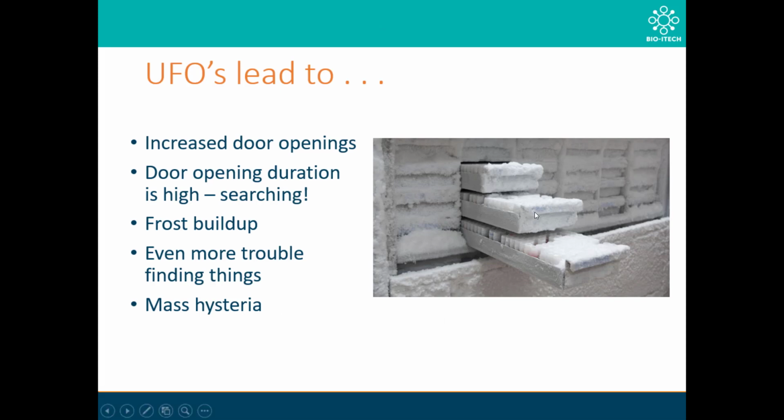What you want to be able to do is just open one of these racks, find the tube you're looking for, pull it out, close it, and walk away. But unfortunately, you have to pick up lots and lots of tubes because you're not quite sure where it was, what rack you put it in, what box it's in, what position in the box it's in.